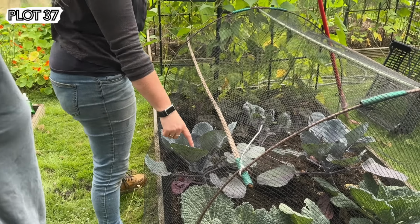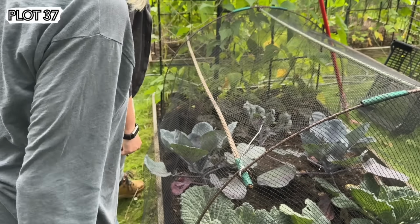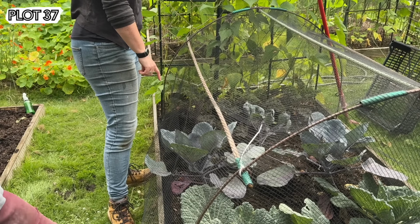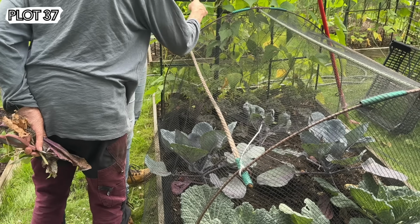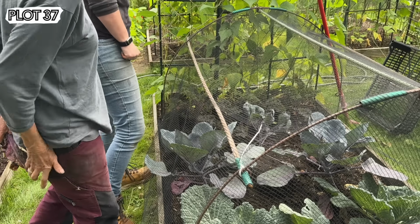Okay, look how good that cabbage is looking. Well, they're all looking great. That's very exciting. Even these red ones have a... I'm so disappointed if we don't get one of those, the first red cabbage ever. The one at the side there is the one that they've unearthed.